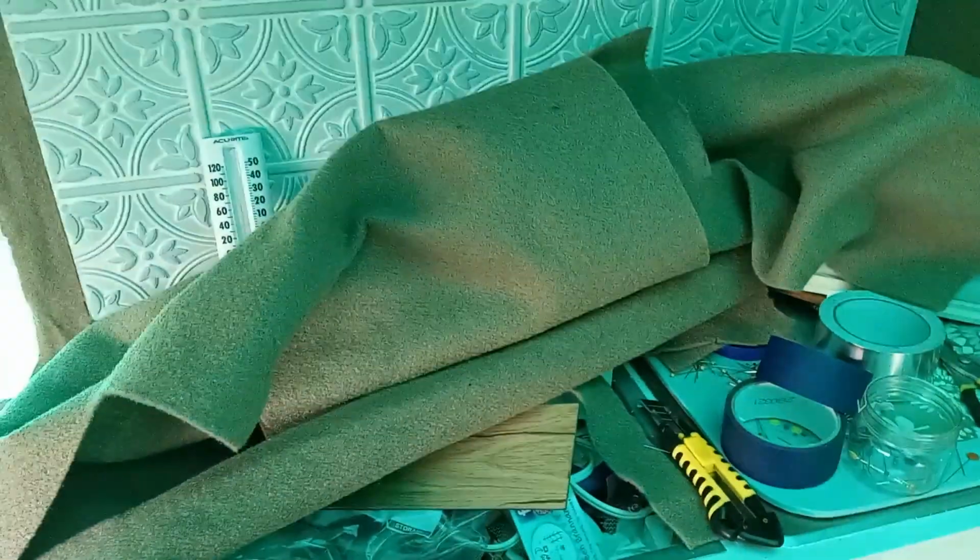There's a little bit of glue cleanup I have to do, but that's really easy. It comes right off. So this is what we have left.